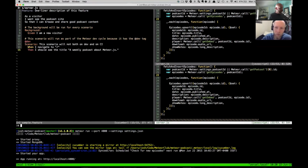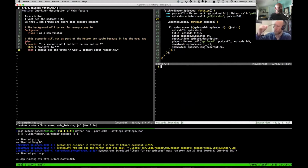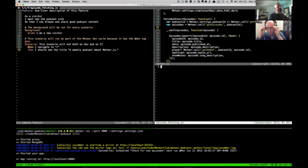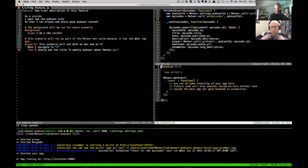So this is where fixtures come in. Cucumber, fixtures. So you're creating a fixtures file in the Cucumber folder? Yeah, I'm going to make a new one, though. I'm not going to use this one that came by default. Fixtures. It'll load everything in that folder. Let's see. Episode fetching.js. Copy this. Fetch and insert episodes.